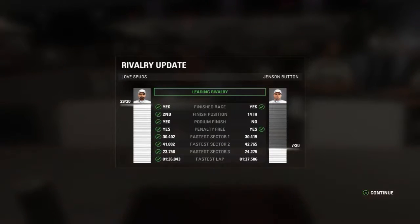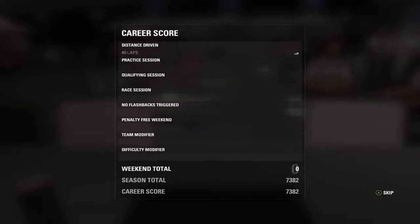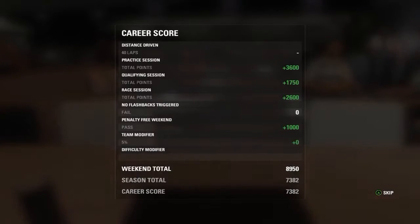Probably would have been a lot harder had I not ticked down the difficulty level to start with from Legend, what I'm usually used to. But I'm basically going to move it up to Legend for the next race, see what happens, and then we'll evaluate it from there to see which one I'm going to stick with.